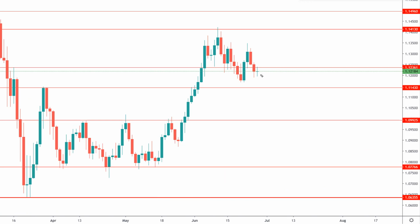So next week, I want to see what the bulls and the bears have to get done at this medium right here. So a daily close above this key level structure, which is at the price level of 1.12361, would suggest a higher movement of bullish rally to retest the next key level structure, which acts at the 1.14130.